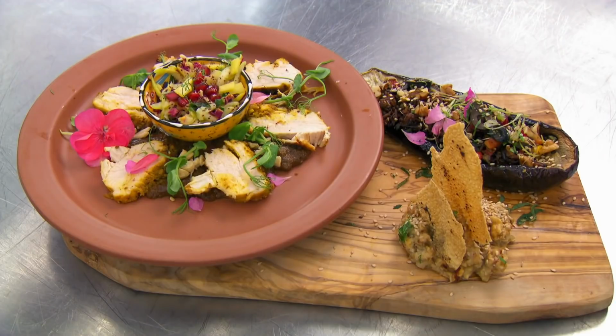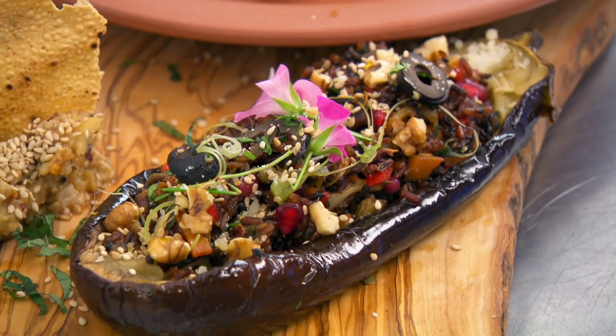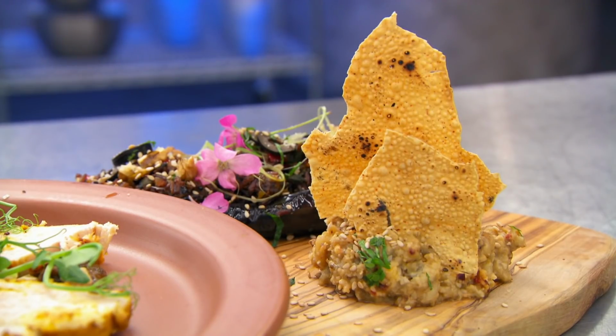Retail manager Dev has made a chicken, olive and coconut curry with a mango and apple salad, a jungli pilau, a wild rice salad served in an aubergine shell, and an aubergine and garlic paste with poppadom shards.